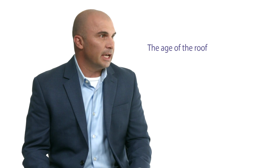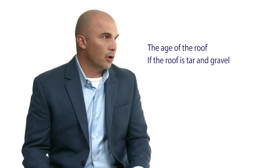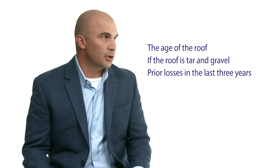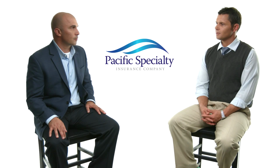There are 3 major characteristics that determine whether the insured qualifies for the preferred or standard tier program. These 3 characteristics are: 1, the age of the roof unless it's tile; 2, if the type of roof is tar and gravel; and 3, if the insured has any prior losses in the last 3 years. Once a quote is returned to the producer, what type of questions typically arise?